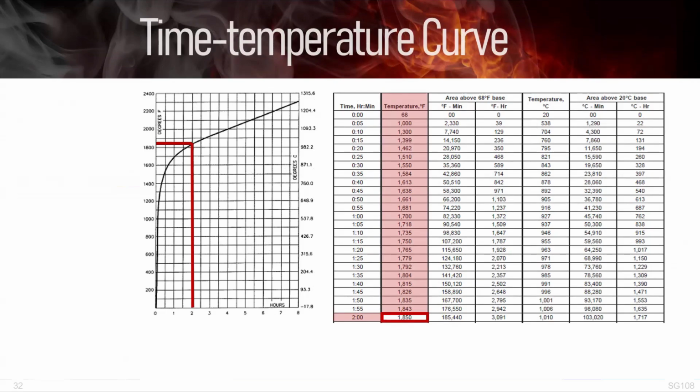After 55 minutes, it had to be at 1,681 degrees Fahrenheit. And by the time you get to your 2-hour test, if it's a 2-hour test, you need to be at 1,850 degrees Fahrenheit. So this applies a standard to all of our various testing standards, so that we're doing it the same way. We're not wandering all over the map.